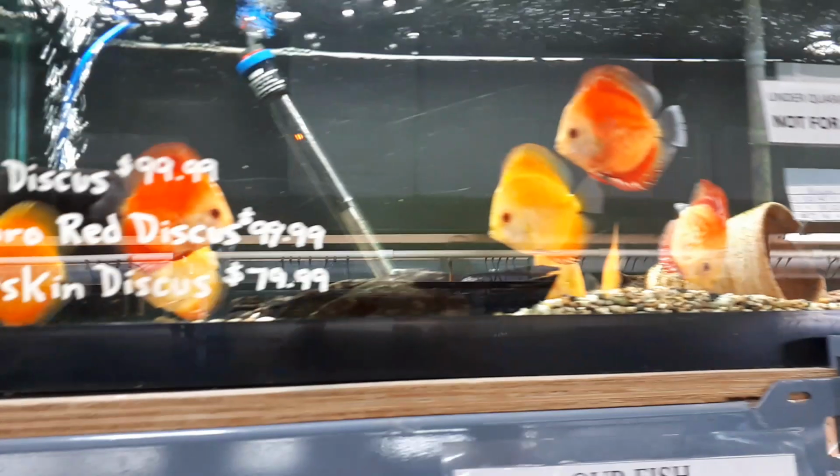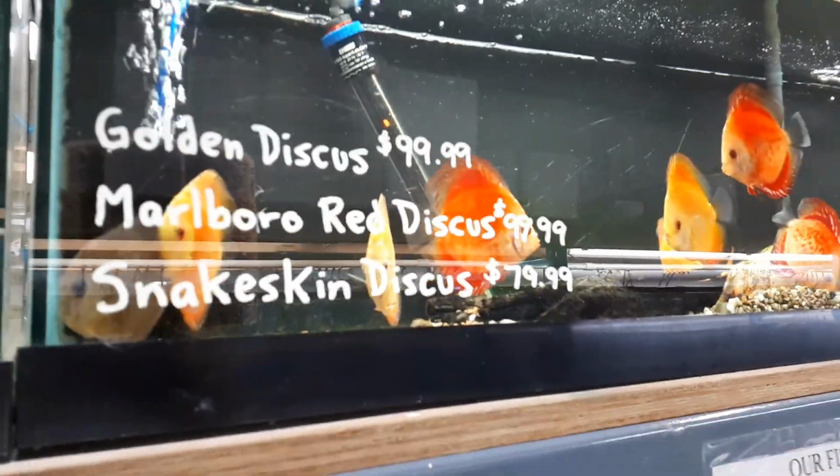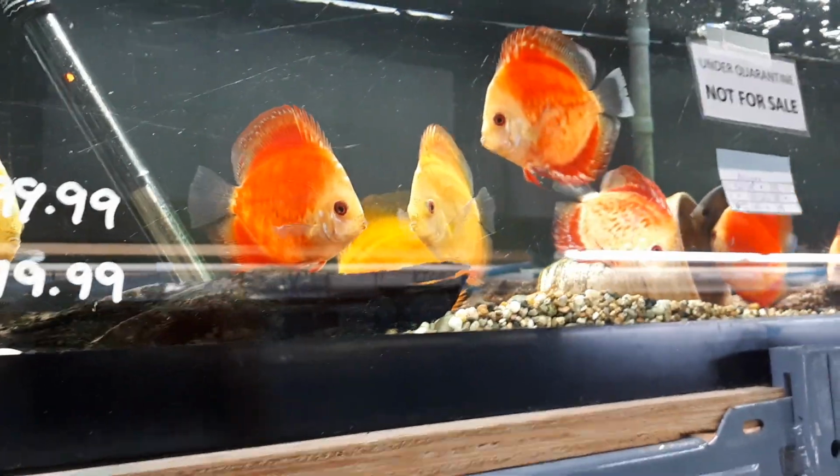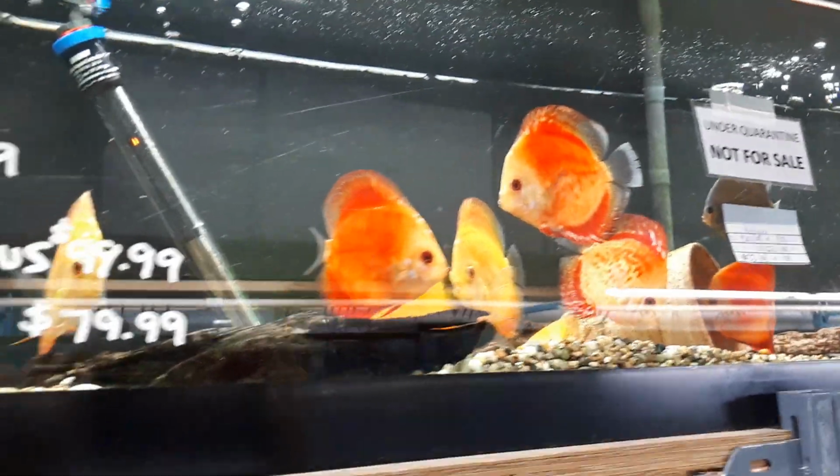We got some new wonderful discus here. We got some golden, some marbleau, and a couple of snake skins. Not quite ready to go. We are just going to deworm these guys first.